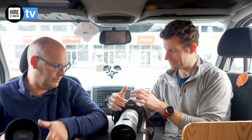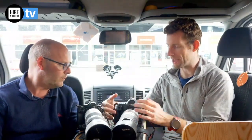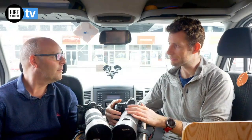Yes, so we've matched up the cameras as much as we can, in that the cameras are the cameras, and then we've put 100 to 400mm lenses on. They're both 4.5 to 5.6s, so they are as matched as they can possibly be. And then we went out and shot with them. We did then push it a little bit.